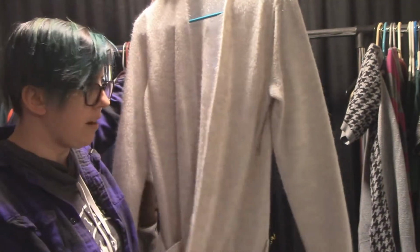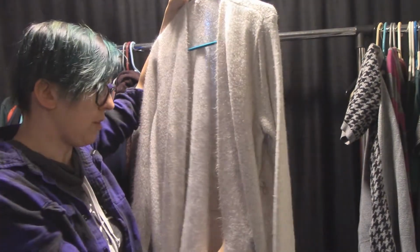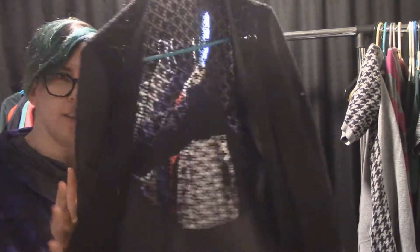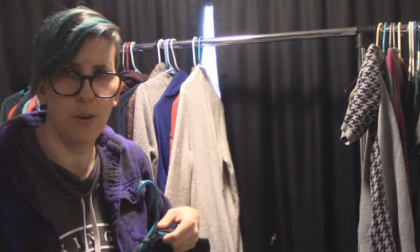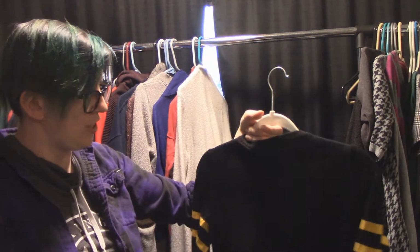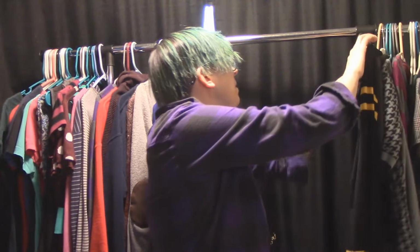This is a white cardigan, which is dangerous for someone as messy as I am, but I do wear it pretty often. This, I like the idea of it, like edgy fancy lady, but I never wear this, so also getting donated. Ooh, same exact feeling as the shirt. Shit. Yep, it has to go. Oh, that makes me really sad.